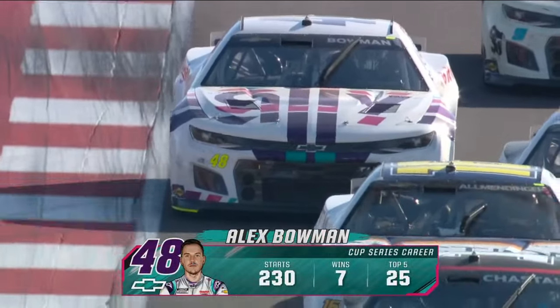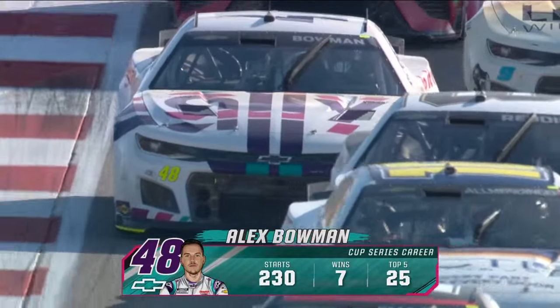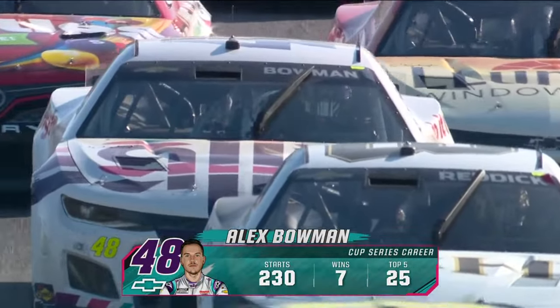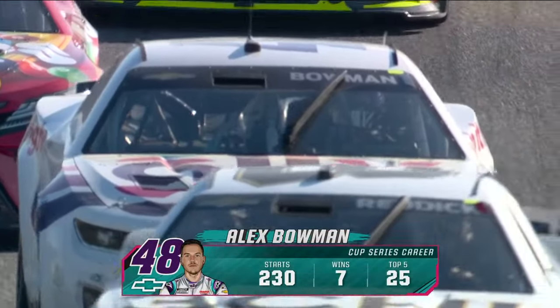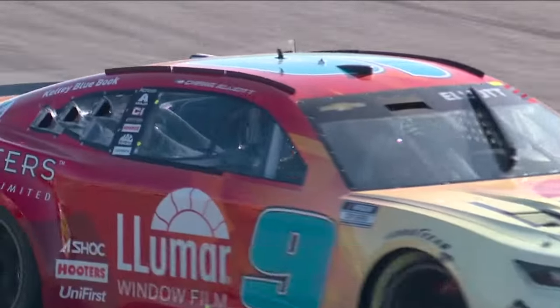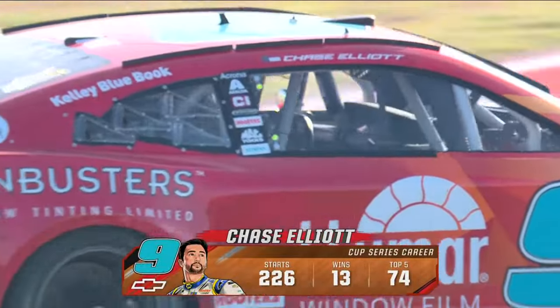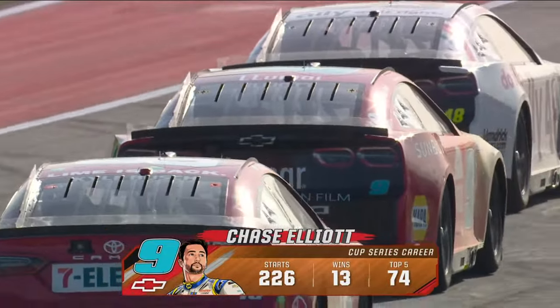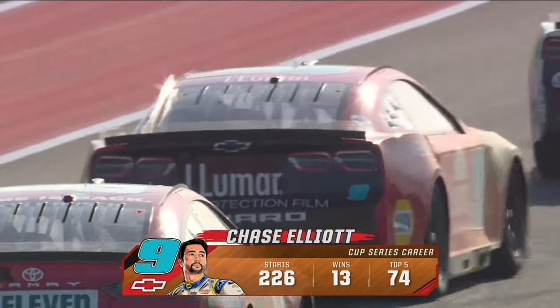Meanwhile, Alex Bowman wants to be able to do just what Zane Smith did in that truck race. He is in the stealing seat. If those two up front plus Tyler Reddick get together at turn 11 or elsewhere, he or Chase Elliott could steal this. This race is far from over. It's anybody's race, and we've seen that time and time again this year with this series.